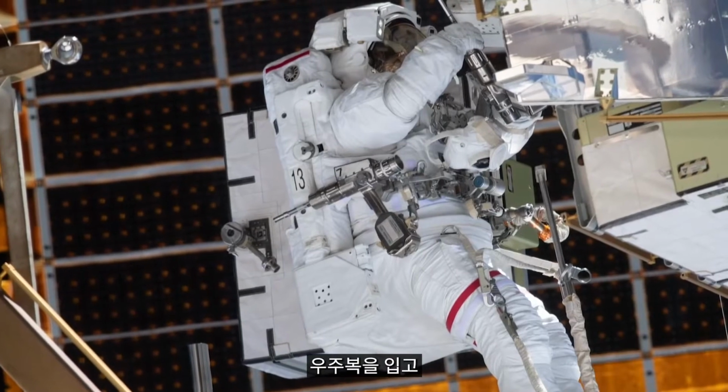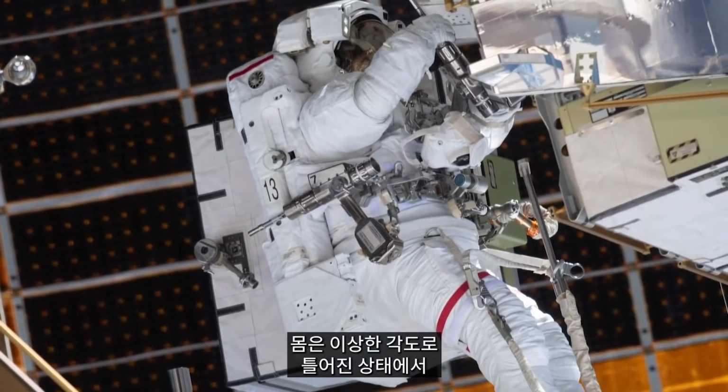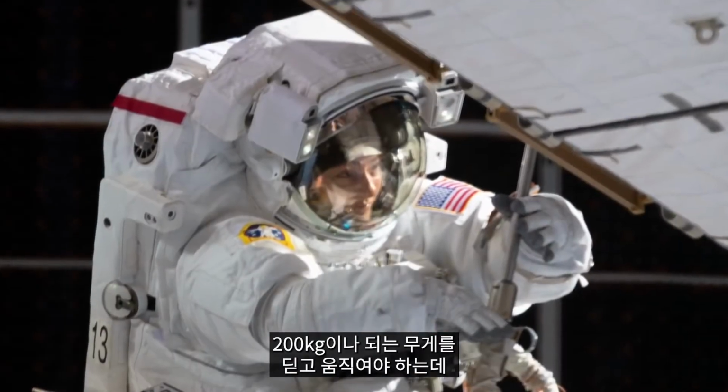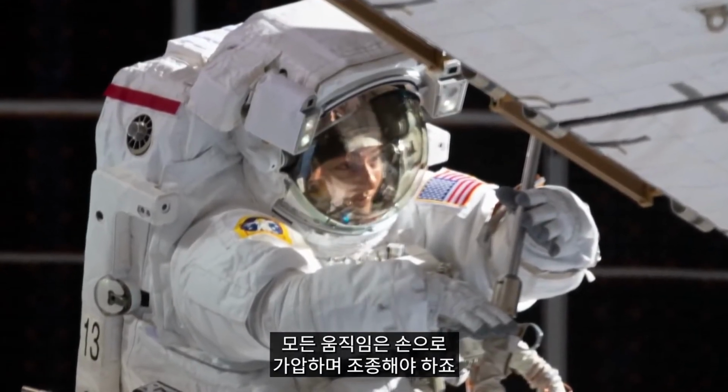You're in this spacesuit and your body is kind of at a strange angle, and it's 450 pounds of mass that you need to move around, and every movement is pressurized with your hands. Every once in a while, though, you do need to remind yourself just to take a moment and enjoy what you're doing. Appreciate it.